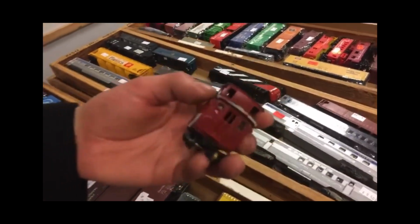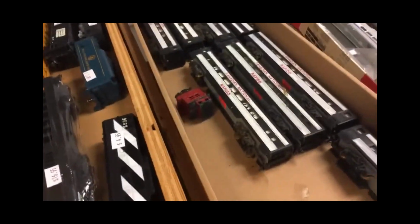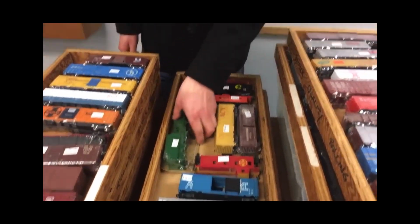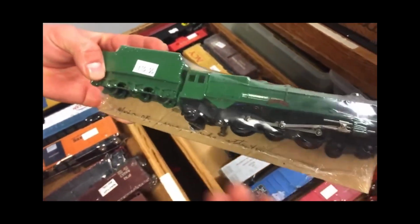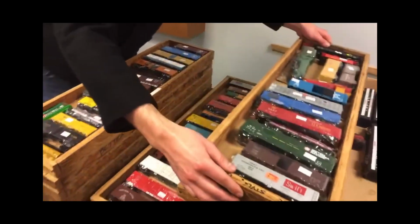This was clearly somebody's project, pretty odd piece of equipment, but I was happy to see it. They also had a pretty unusual locomotive in this section. It's an old Hornby Triang, and it has all plastic wheels, but it's still a powered model. It uses these contact shoes on the bottom to pick up power, and I've never seen that before on a DC locomotive.